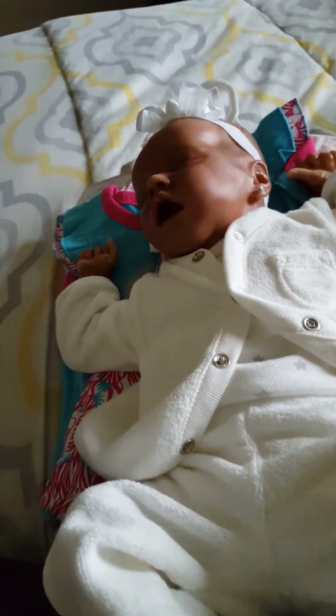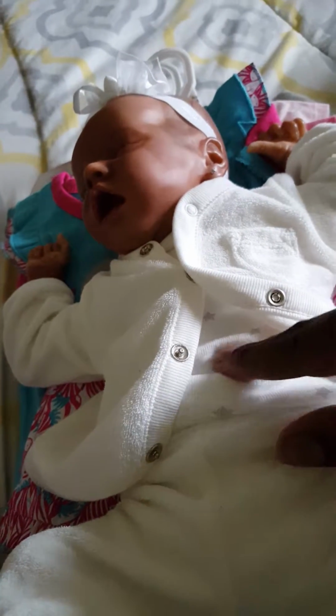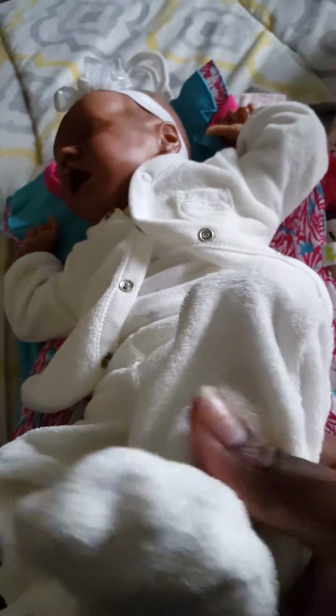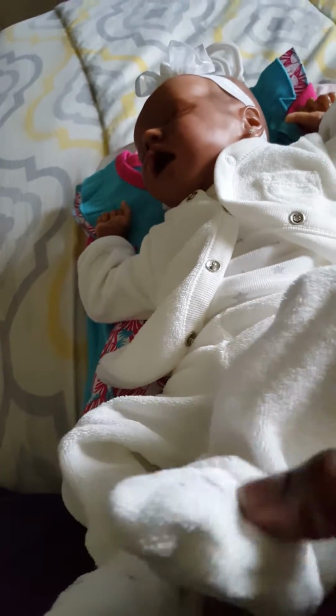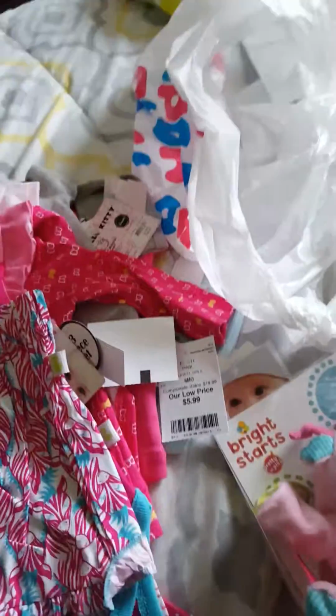So, yeah, she has this cute little terry cloth 3-piece set. It has the cardigan and the onesie with little gray stars on it, and then the little footed pants with the bear on them. And she's so cute. Yes, she is. And her sister has on the pink one just like it. So cute.